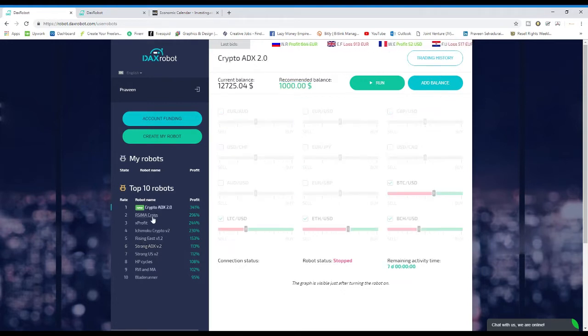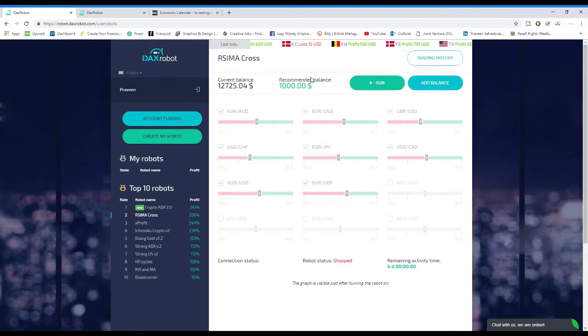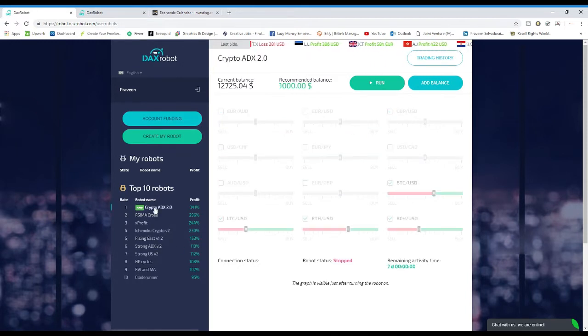As well as over here, as you can see, all the robots listed have a different currency type that they trade on. For example, Risma Cross trades on global currencies. Rising trades on global currency as well, but it is limited to only 3 pairs, while Risma Cross trades on 8 pairs, guys. So this is the difference. While the Crypto Adx, the highest ranked robot with a profit margin of 341%, actually trades on cryptocurrency. So this is how it works. And over here is the run button, the trade history button, the add balance button, and the account funding button.